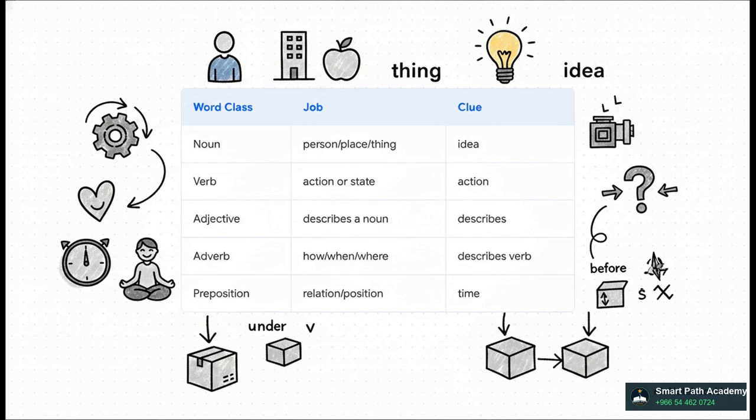Then we have the adjective. Think of this guy as the noun's best friend. Its only job in the whole world is to describe a noun. Now look at the adverb. An adverb usually describes a verb, and your big exam clue here is that it adds information about how, when, or where something happens. A lot of them end in ly, but definitely not all of them. Finally, the preposition. This one shows position, time, or how things relate to each other in the sentence. Think of words like under, before, or across.